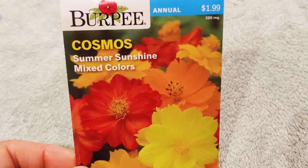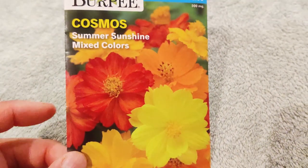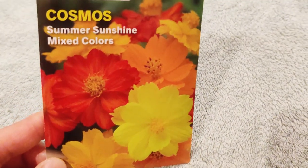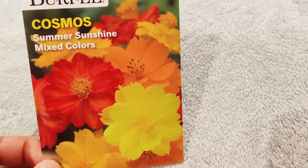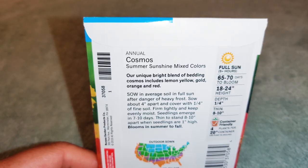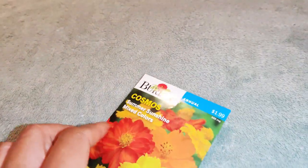Next, I got this Cosmos Summer Sunshine Mixed Colors. I don't know if they're single or double. It looks doubled, but it really looks pretty, and I wonder if it's different from my other Sensations Mix or Bright Lights. So we'll see. So our unique bright blend of bedding Cosmos includes lemon yellow, gold, orange, and red.